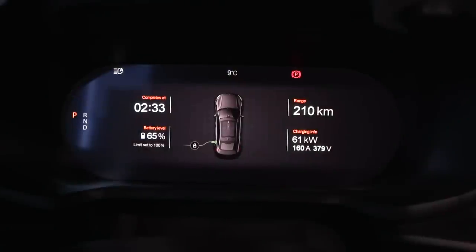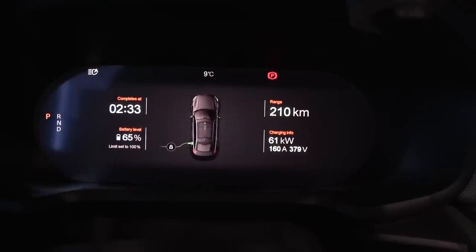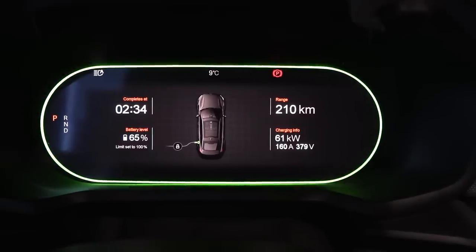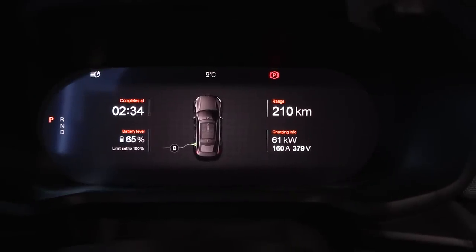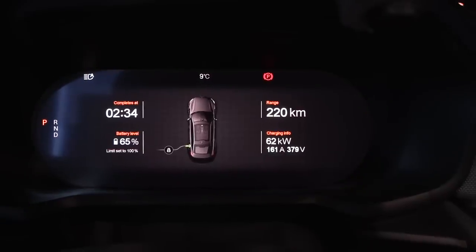We've been charging for 20 minutes. We're getting close to 70%. It went fast until 40%. We got over 100, almost 120 kilowatt. Then it starts stepping down to 95 kilowatt. And now we're down to 62 kilowatt.